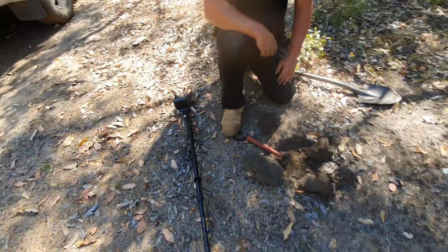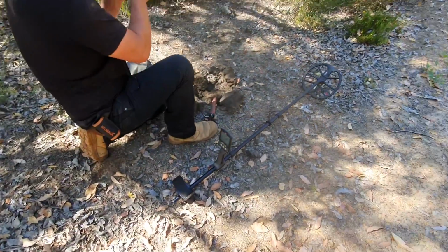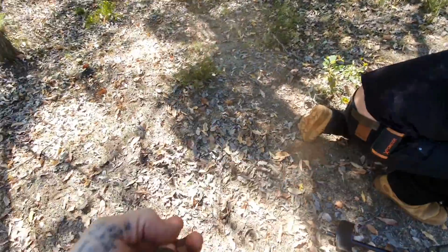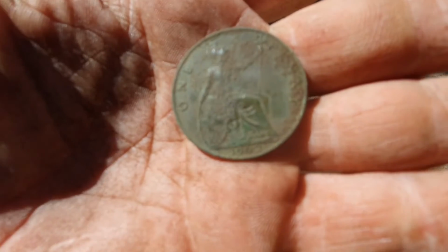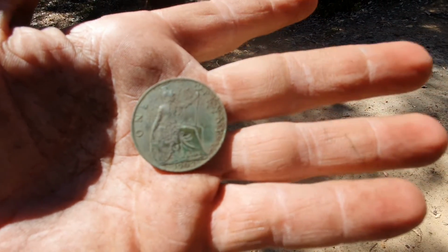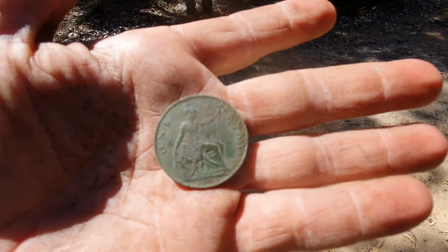There you go, guys, with the Equinox. I've been slinging around the AT Gold and been getting bugger all, and Levi's absolutely cleaning up. Have a bit of a squizz at this one. Let's go out here into the sun. You can sort of see it. That makes me happy, knowing that you're happy, Levi.